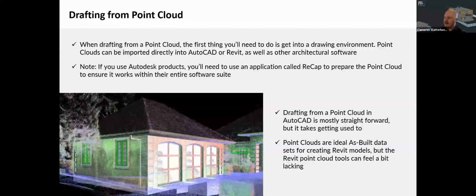Drafting from a point cloud in AutoCAD is mostly straightforward, but it does take some getting used to. And then point clouds are ideal as-built data sets for creating Revit models, but the Revit point cloud tools can still feel a bit lacking.